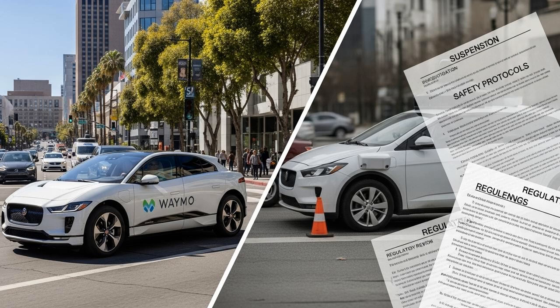A major competitor was Cruise, backed by General Motors. They were aggressively expanding in complex cities, but their operations were shut down nationwide after a serious incident in San Francisco, where a pedestrian was dragged by one of their vehicles. It was a harsh reminder of the immense safety and regulatory hurdles the industry faces.